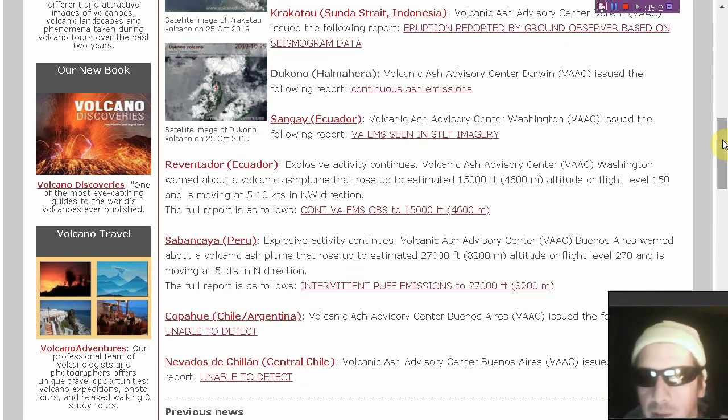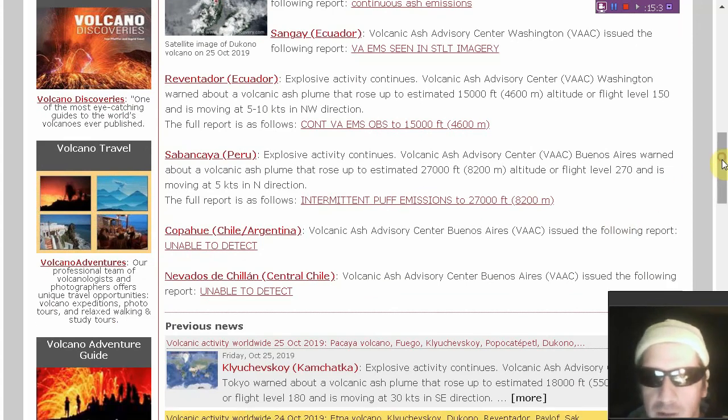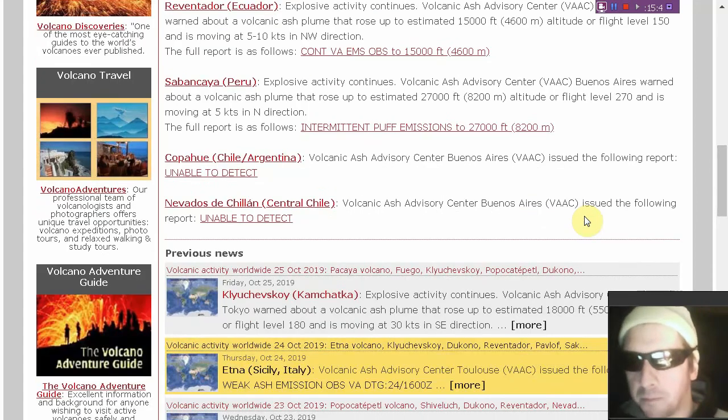Tokono, continuous emissions there. Sangay, emissions seen in satellite imagery. Revenador exploding, 15,000-foot ash plume there. Sambucaya, 27,000-foot ash plume there as it explodes also. Copahu and Novatos de Chilean were unable to detect based on satellite imagery there, but please do not attempt to do a back handspring over either of those calderas, as we need the views.